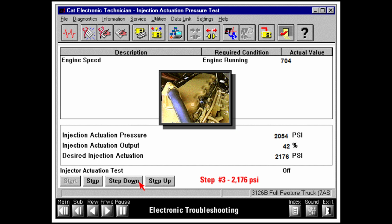When the Step Down button is selected, ET tells the ECM to go to an intermediate pressure of about 2100 psi. Here we're just looking to see if actual pressure matches desired pressure in order to verify the IAP control valve is working properly. We're not concerned with the IAP CV control current. If actual pressure does not match desired or is very erratic, the valve may not be operating properly.